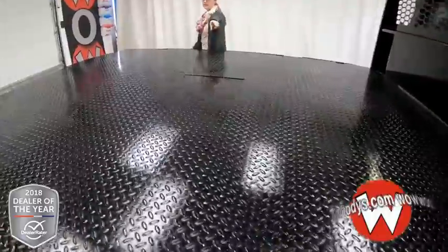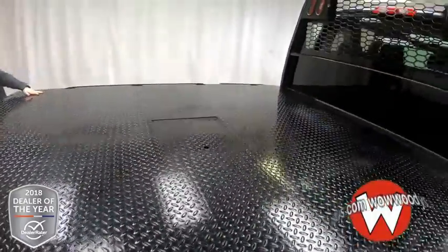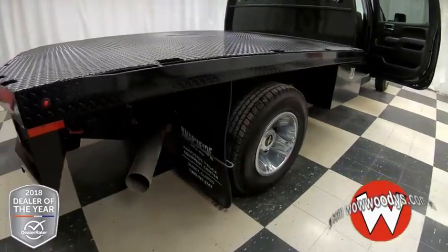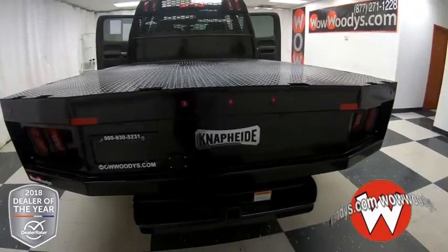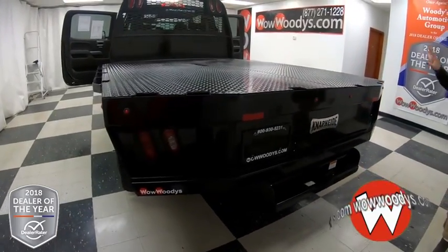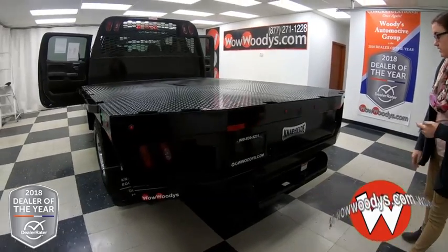Then making your way around the side, you can see your chassis cab. You do have a 5th wheel hitch located right in the middle, but this is really versatile, so it really lets you have exactly what you need. You know, you can do everything yourself how you like it. You do have your tow package right there as well.